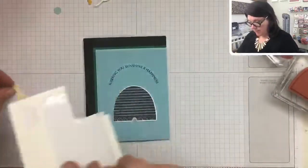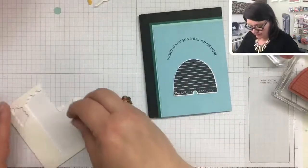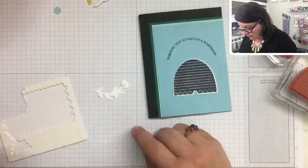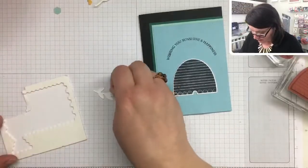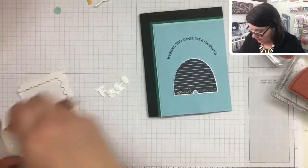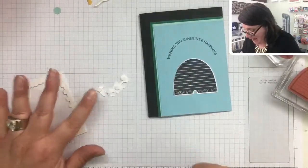I'm gonna get out my mini dimensionals for this and put them along the flowers. Yeah, one fit in here. We'll make it fit.